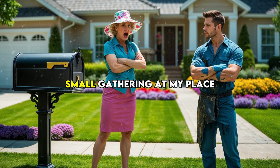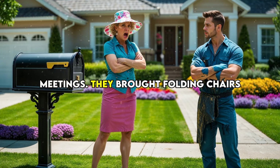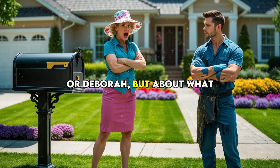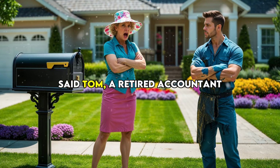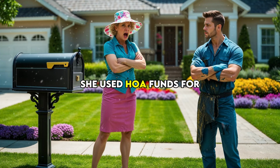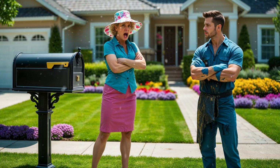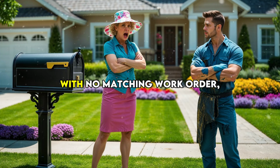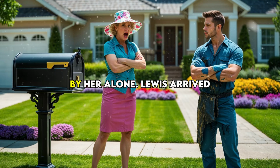That night, I hosted a small gathering at my place, nothing big, just a few neighbors who'd been at recent meetings. They brought folding chairs, we grilled burgers, and we talked, not about the mailbox or Deborah, but about what came next. "We need to go through those financial records," said Tom, a retired accountant who'd lived in the neighborhood since it was built. "If she used HOA funds for personal projects, that's embezzlement." "No if about it," replied Deanne, a former paralegal. "I found 3 invoices marked landscape restoration with no matching work order, no contractor info, and no receipts. The checks were signed by her alone."